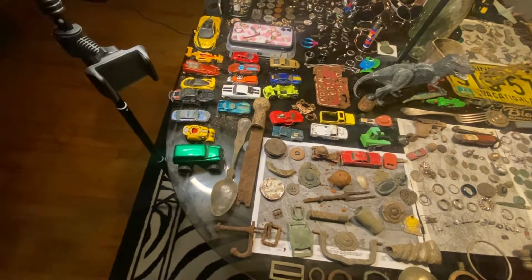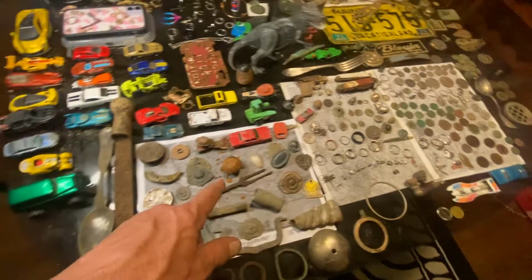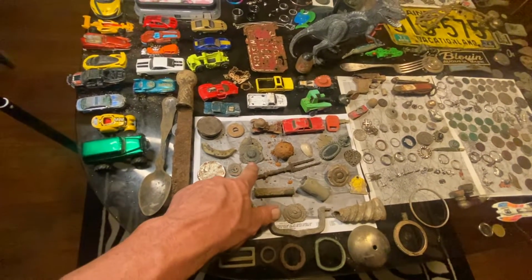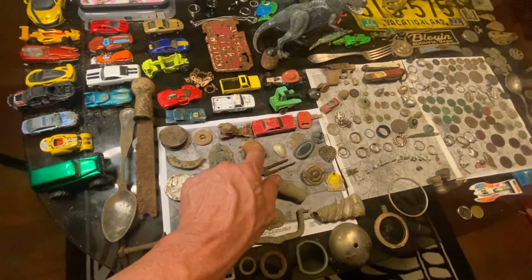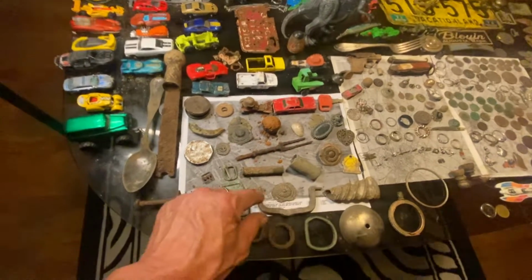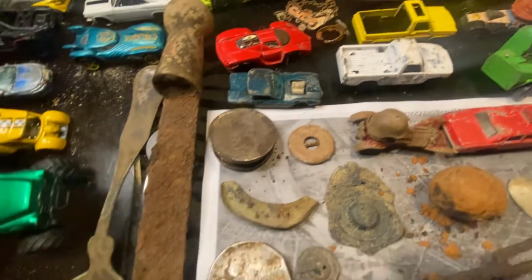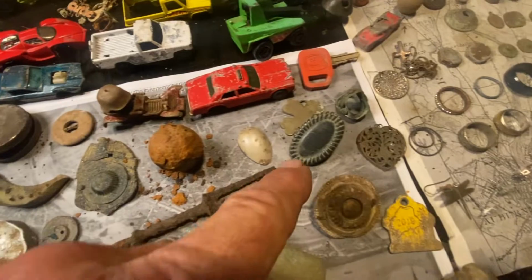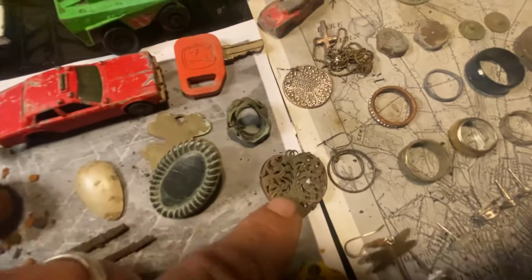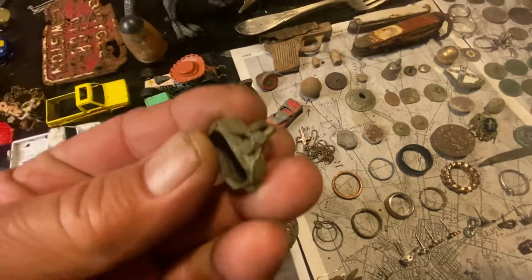And geez, I don't want to forget anything. Geez, I did come through here, didn't I? I already showed a few things, but got a few relics here. Old badge, old grape shot from the cannonball right there. I'm gonna clean up a few rosettes here and there. A few old vintage things. Old spoon. Old lead hem weight. Old stuff, old vintage. Heart pendant right there. Old earring, ring.